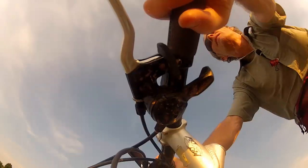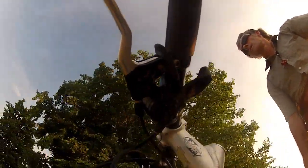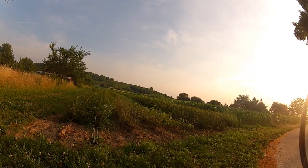Probably looks a bit weird. I'm just trying out the angles. If I do that, probably looks weird. Just driving to the next door village to me and we'll have a quick look there. Quite a headwind.